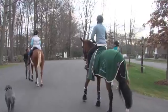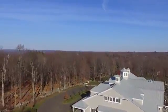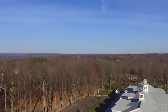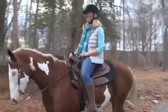Well done. So we have two main trails. One's a short loop that's about a half a mile, and then there's a longer loop about a mile, so a mile and a half altogether, but it weaves probably within 30 acres or so.